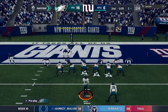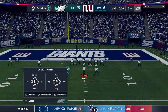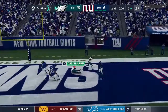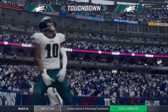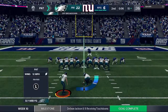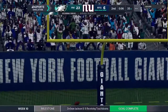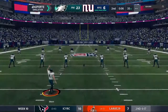Second and goal, and they will try again from the 2-yard line. And that's going to be caught for an Eagles touchdown. Deshaun Jackson in the final seconds of the first half. And the Eagles had 6 to their lead. They missed one earlier, remember, but this time he gets it to go. Makes the score Eagles 23, Giants 6.